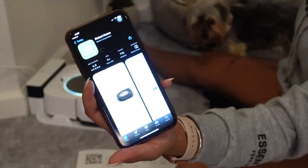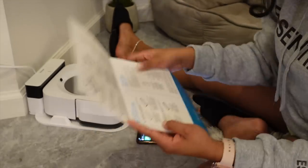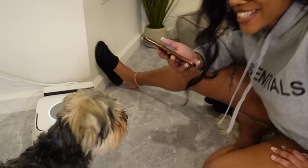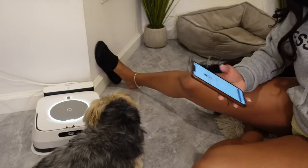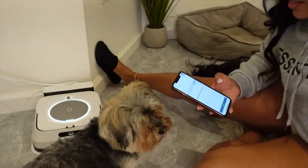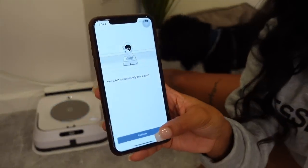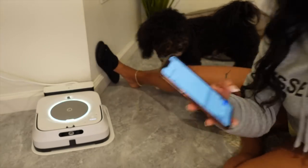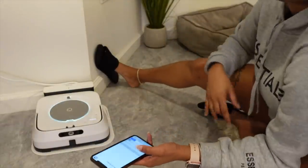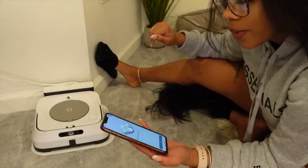All right, get iRobot home. Okay, so these are washable and then these are single use. Prince is like, what is this? Successfully connected. Okay, what's gonna be her name? What's her name? We're gonna name her Jasmine. Welcome to the world, Jasmine.